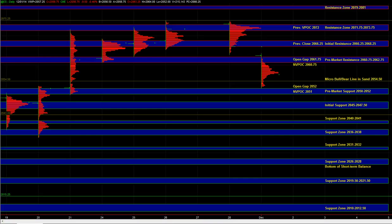So over the last couple of sessions, we've seen a pullback in the equity markets with the Russell selling off the most. So at this point, even though we've seen a pretty decent decline, if we look at what the market's really done overall, we're still trading for the most part in a trading range.